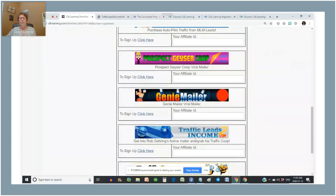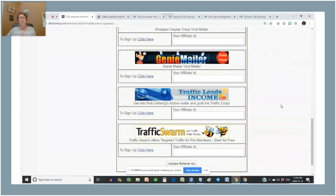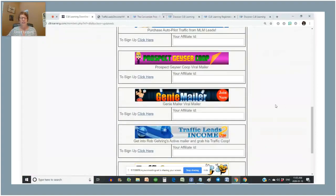And we have 3 viral mailers back here: Prospect Geyser Co-op, Genie Mailer, which we own, and then Traffic Leads to Income Viral Mailer, which also has the co-op. We do have Traffic Swarm here. We'll do some separate training on that, and that is a traffic exchange plus, plus, plus. There's lots of things going on with Traffic Swarm. Very effective resource. But these are 3 very active mailers. I get signups from all 3 of them all the time. Inside each of them is a downline builder where you will find other mailers.